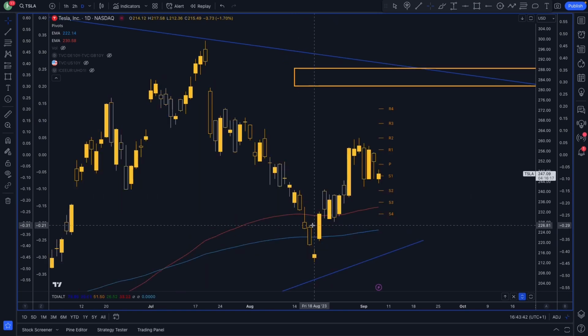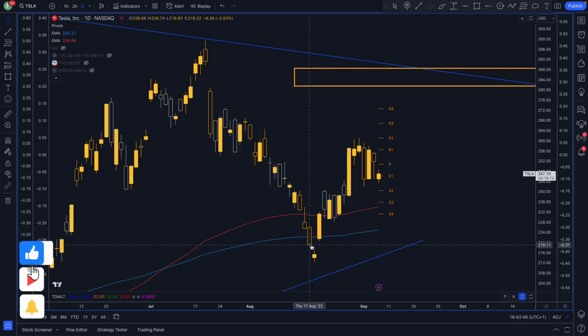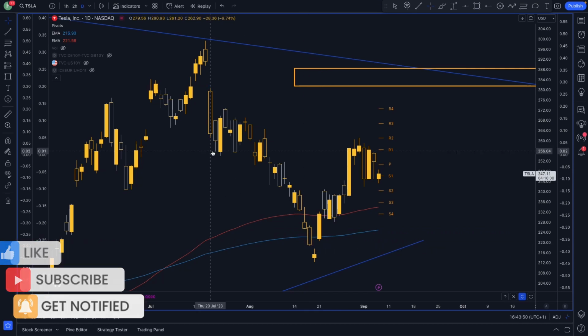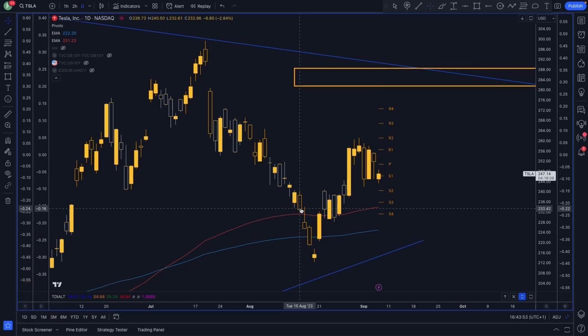You're very, very rarely going to see this in FX markets because they're open 24 hours a day, 5 days a week. But they are much more common in stock markets. So definitely a pattern to look for.